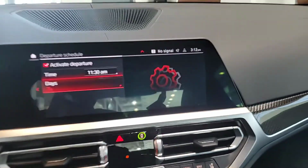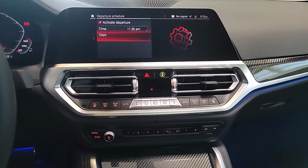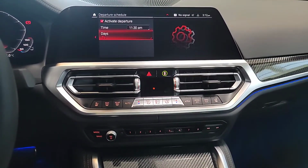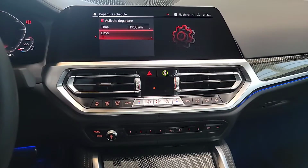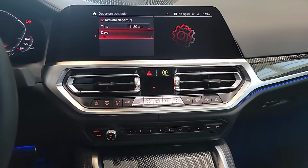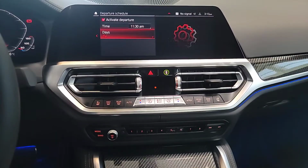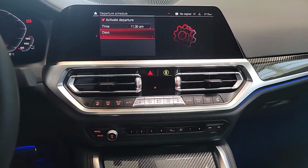Right there. Now the other thing I wanted to mention, if your car does not have remote start, it may have a preventilation schedule, which is slightly different than preconditioning. So preventilation only allows the car to cool down from temperatures above 21 degrees Celsius down to 21 degrees. So it does not work from cold to warm, only hot to less hot. So that's basically what preconditioning and preventilation do.